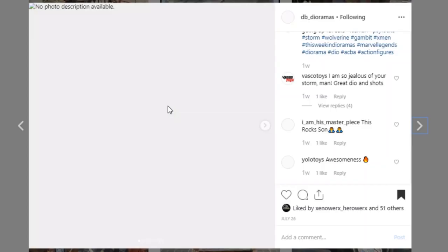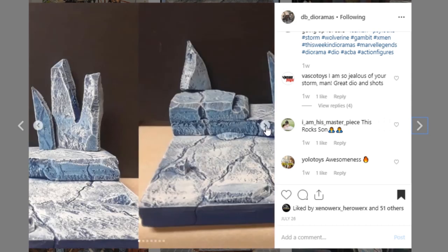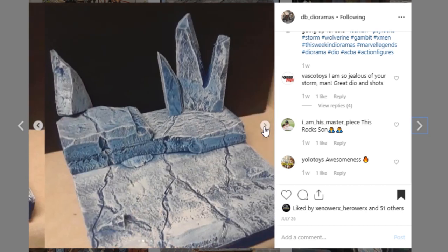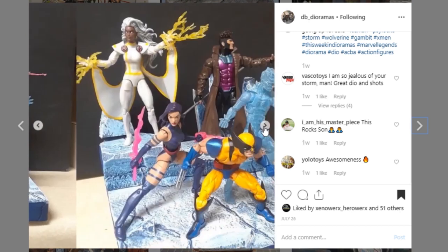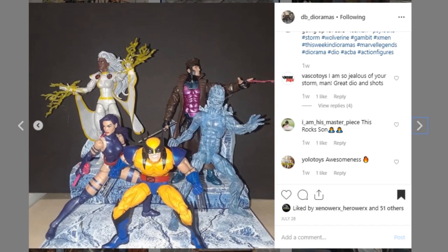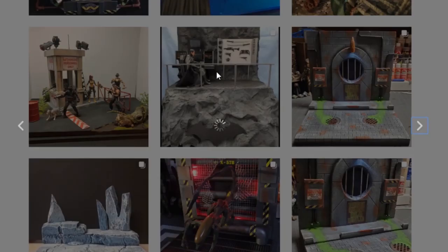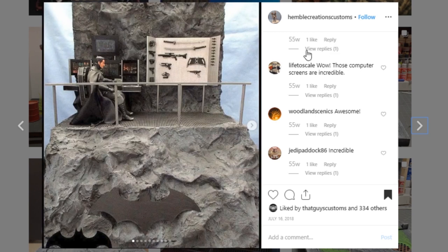Here is what I believe to be a Dragon Ball Z display from DB_Dioramas. Really nice sculpt work. The paintwork looks really, really good. So awesome job with this display. I really like it. Oh, it's actually X-Men. Well, it could be for anything. So awesome job with this display. Go check out DB_Dioramas.